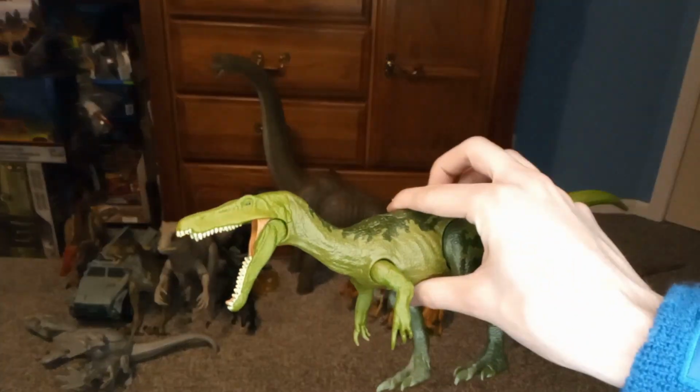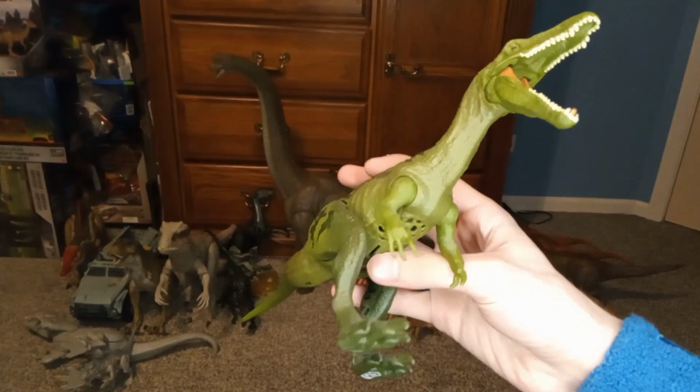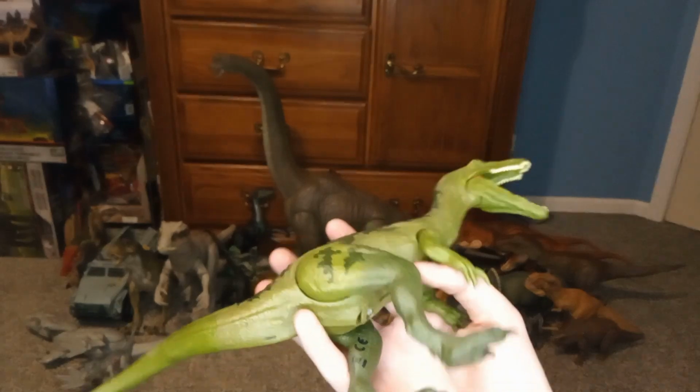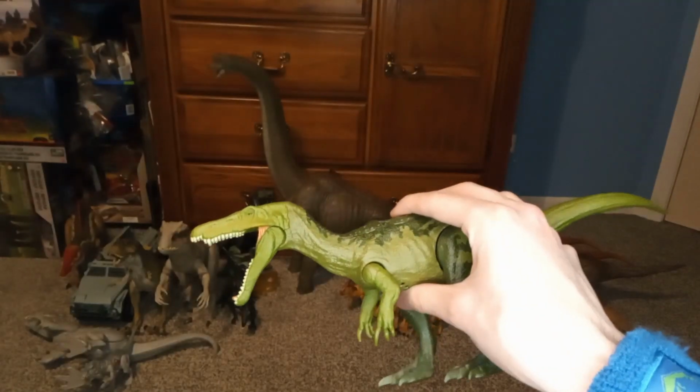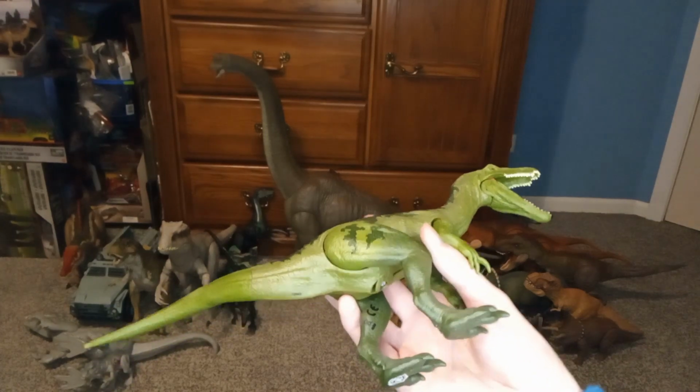We have this repaint, which is nice and green. I really like this one. Nice and swampy. Not nearly as much paint, unfortunately, but I still like how this one turned out. And I got this one for a good deal because they're putting these guys on clearance. I believe this guy was about $3 when I got it.